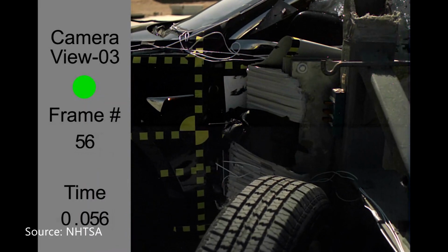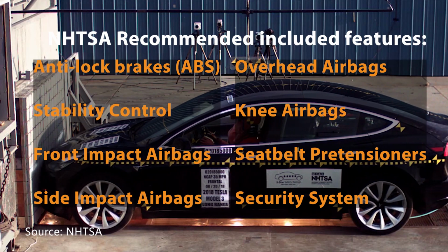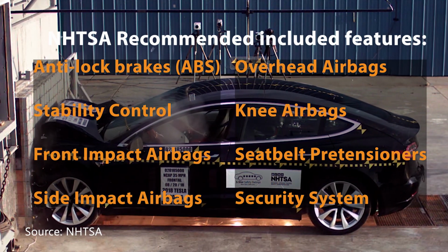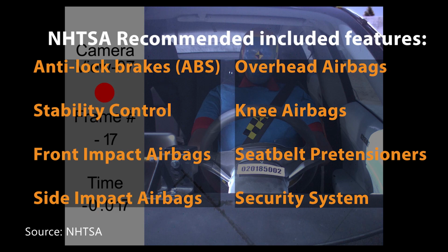Sixth, the Model 3 comes with all NHTSA recommended safety features as standard. Even the cheapest base model that starts at $35,000 comes with all of the following safety features included: anti-lock brakes, stability control, front impact airbags, side impact airbags, overhead airbags, knee airbags, seatbelt pretensioners, and the security system.